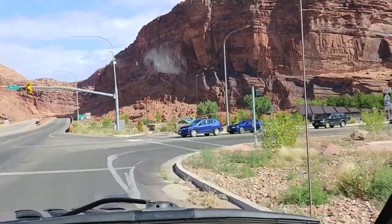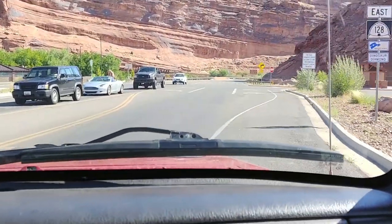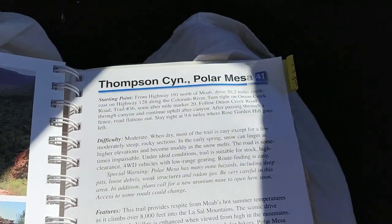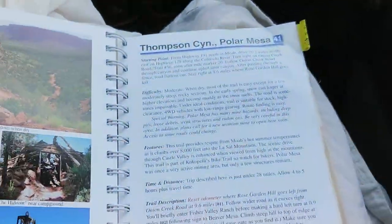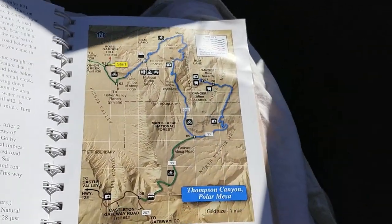So, we just went to go get gas and now we're turning back on Highway 128, which is where we were before. And today, we'll be doing this trail, Thompson Canyon Polar Mesa. That's what it looks like.